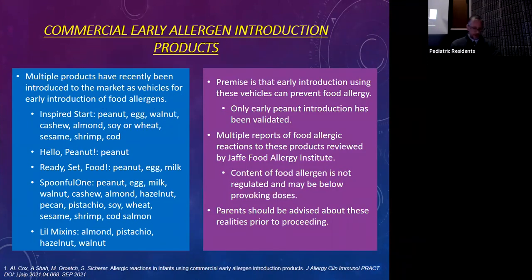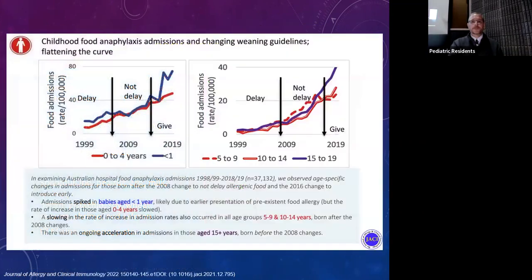Commercial early allergen products that are out there, you'll hear about these. The caution that I have is these are touted as ways to introduce these foods to babies and develop tolerance and prevent food allergy. They haven't been regulated. The components may be below provoking doses. Parents may have a false sense of security about using these products because we have seen reports where parents were using them and then they feed these children the foods that these packets contain and they have a reaction. So just a word of warning.